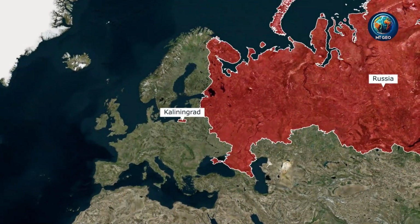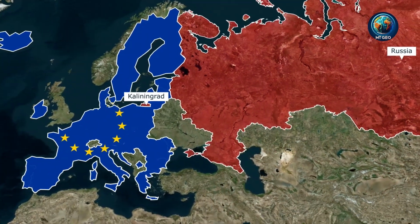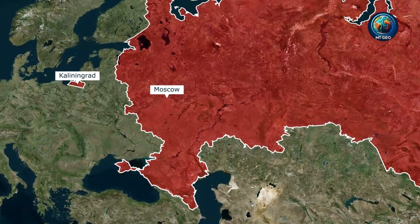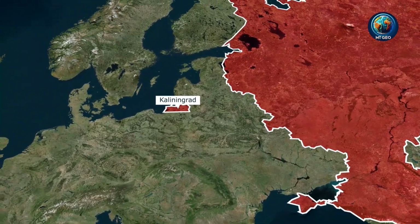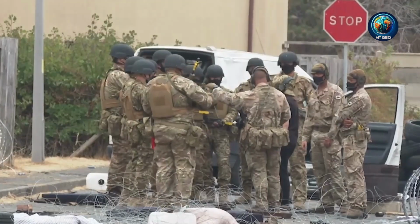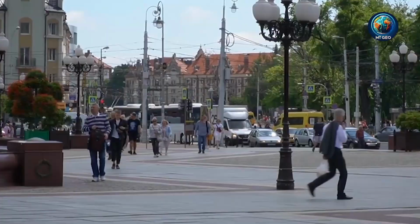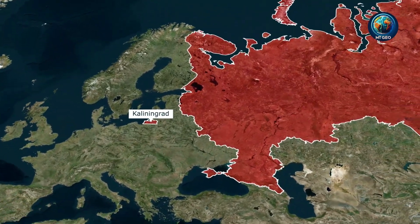Now it's a strange outpost of Russian territory in NATO's backyard, surrounded by EU countries, using the ruble and flying the Russian flag, but with no land connection to Moscow. Its location is more than awkward. It's strategic. Kaliningrad hosts a massive Russian military presence, including the Baltic Fleet and long-range missiles. In times of tension, it becomes one of the most militarized and closely watched exclaves in Europe. Kaliningrad is a Cold War relic that never thawed, a border left over that still shapes 21st century geopolitics.